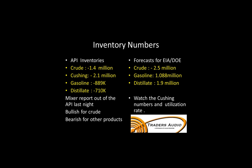All right, gasoline, we're looking for just really kind of 1 million, I'm safe to say 1 million. And for distillates, we're looking for 1.9 million. So again, if we get anything close to what this API number was last night, that will be very bullish for our crude, and we're going to continue to watch price activity trade higher. So it's important to keep an eye on this.